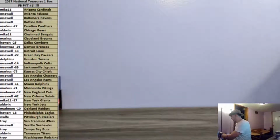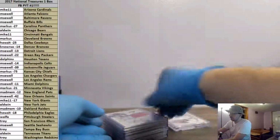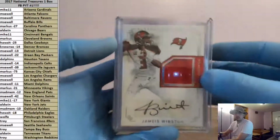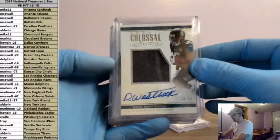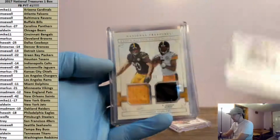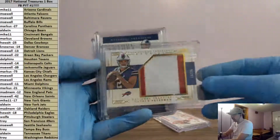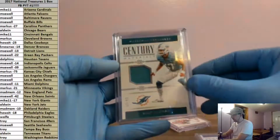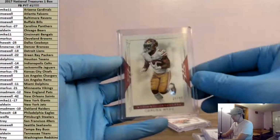All right, quick recap here for you. This is a nice one, too. Jameis Winston, 25 out of 25. D.D. out of 99. Jamal Adams for the Jets out of 99. T.J. Watt, Josh Dobbs out of 99. Nathan Peterman, 13 out of 25. John Elway out of 49. Alonzo out of 99. Chad Williams out of 99. And Carlos Hyde out of 99.